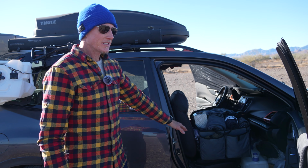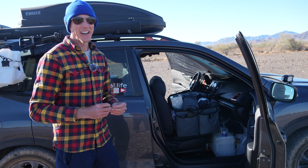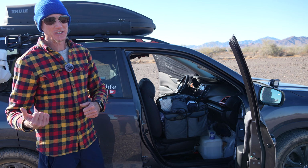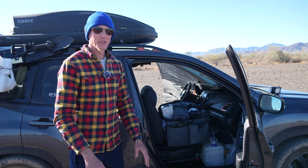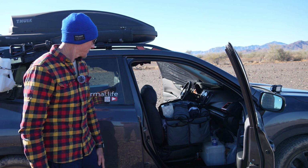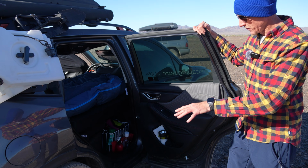I also like it because it has made me go very, very minimal on my clothes. Something that I learned the hard way when I first was traveling with a teardrop is I brought way too many clothes with me. So I've learned the hard way and just kind of minimized my clothes. So yeah, pretty good. So we're now behind the passenger side, on this side.